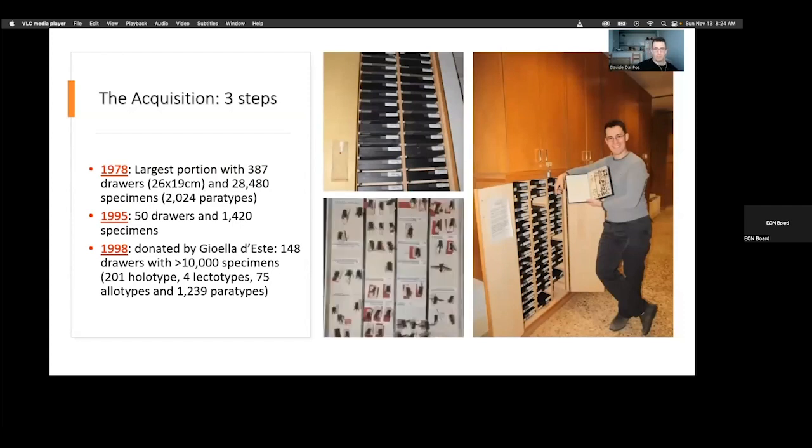The internal organization was this. You usually had the specimen with, eventually, if you had a type, a red label underneath, and then you have the header label to identify the species or the genus that was coming after it.